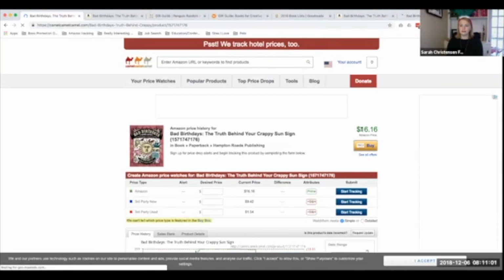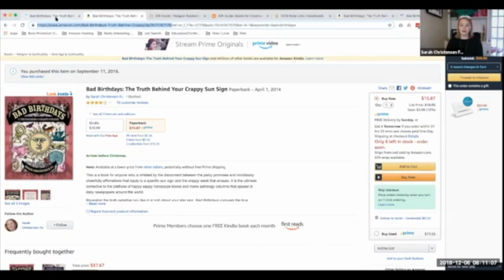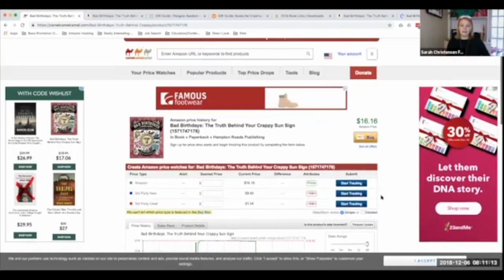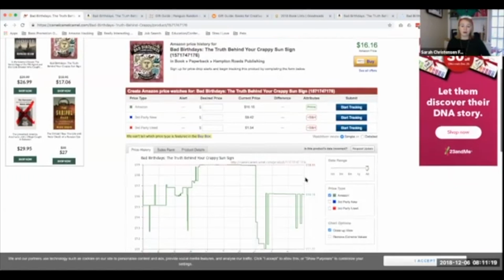Okay, so now this is interesting. This says 16.16. So this actually maybe hasn't registered the lower price yet. That's what it was yesterday, 16.16. So here we can see, I can start tracking. I just set up an alert to track my books.